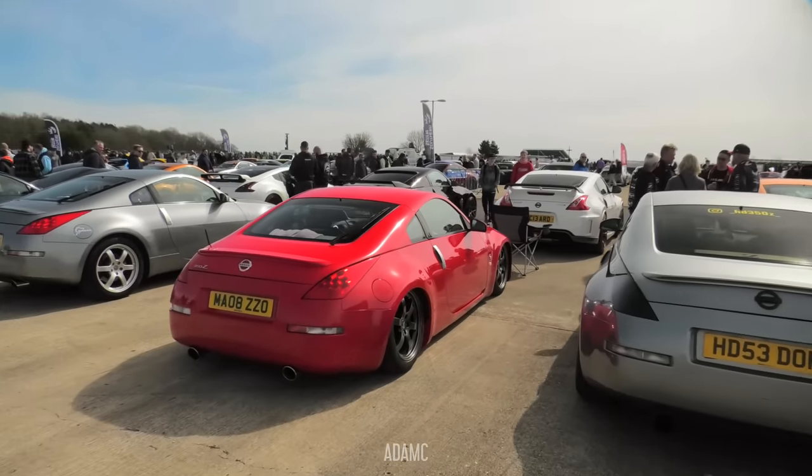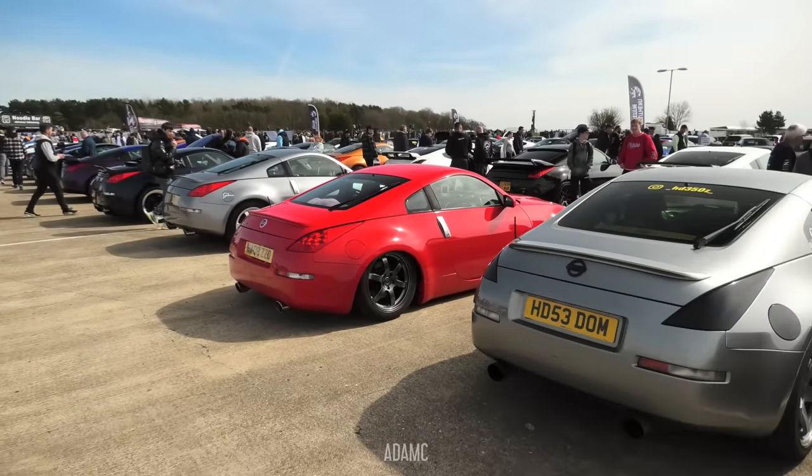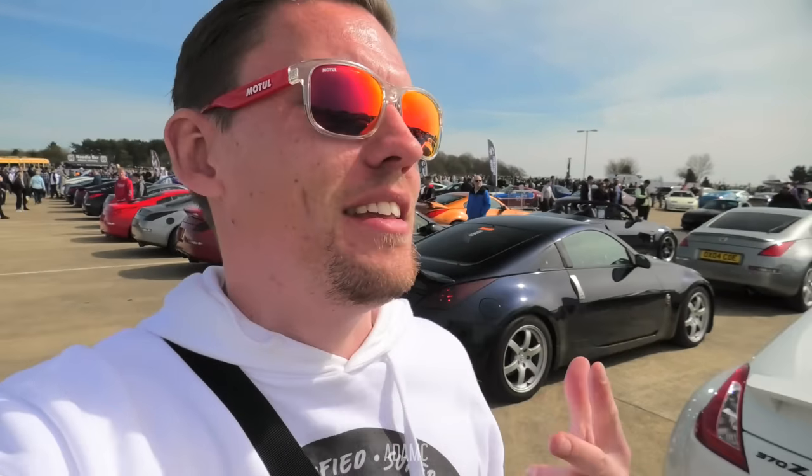But we've now rather conveniently ended up in a more me section. We have 350Zs everywhere, including this red example on air. Let me know what you think about that. It's very low to the ground, that one. There's a lot of 350s and 370s here. A lot of Rocket Bunny kits, a lot of wide body everything. There's a lot of chassis mounted spoilers, MX-5s, tons of Skylines.